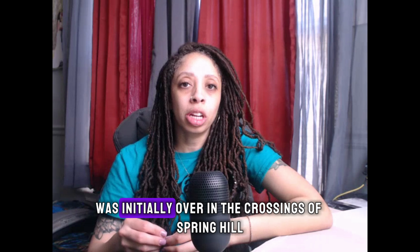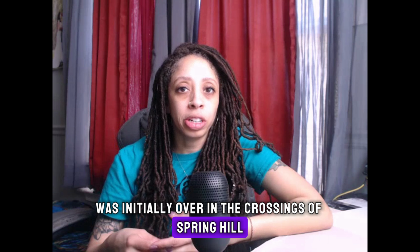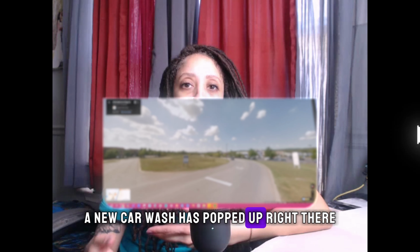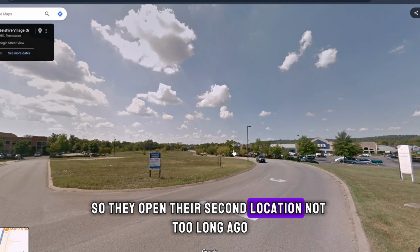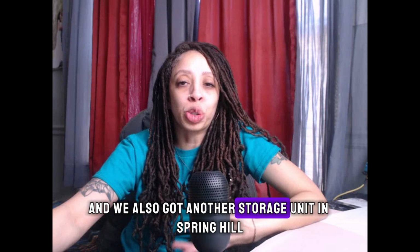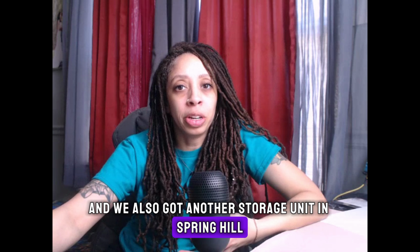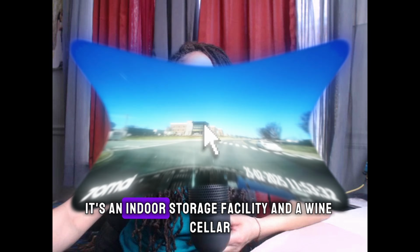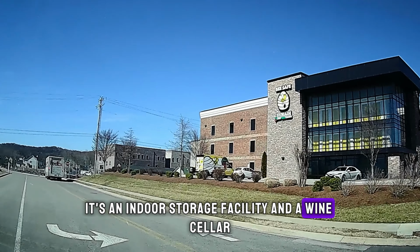Great White Express Car Wash was initially over in the Crossings of Spring Hill. If you're going past Lowe's, you'll also notice a new car wash has popped up right there. So they opened their second location not too long ago. And we also got another storage unit in Spring Hill next to Walmart, and it's called BeeSafe. It's an indoor storage facility and a wine cellar.